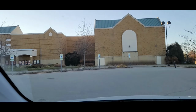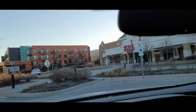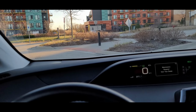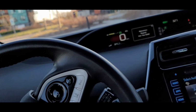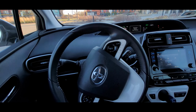By the way, I am filming this at an abandoned Regal Cinema. When was the last time you guys went to a movie? This thing has been abandoned for ages because of COVID, of course. You know, everything is due to COVID. Why does life suck? Oh, it's due to COVID. Why does this car suck? Oh, because it's due to COVID. No, but anyway.